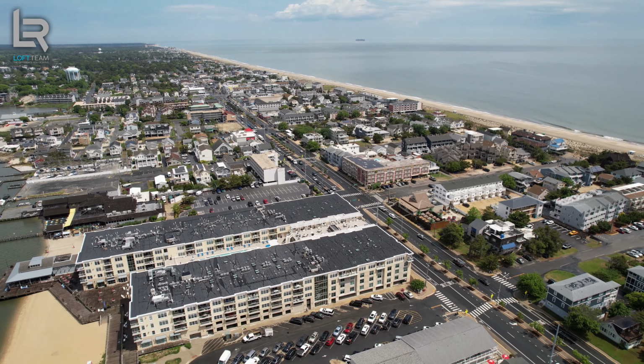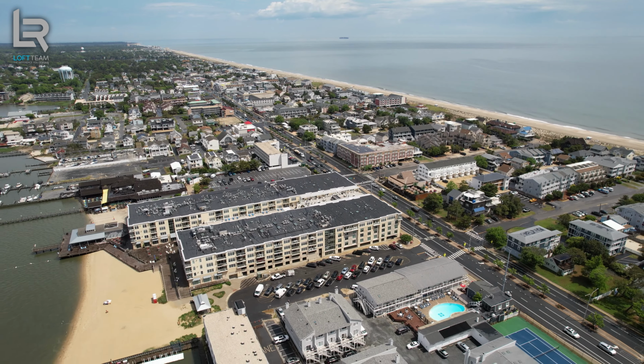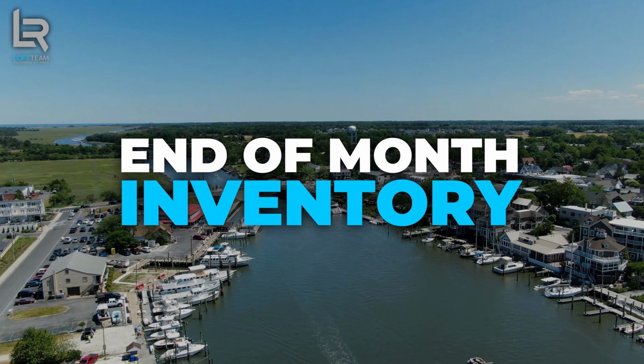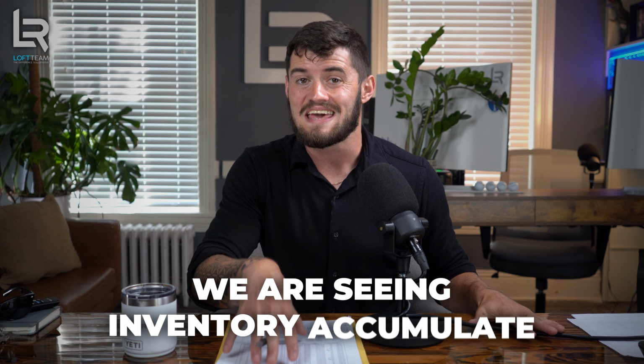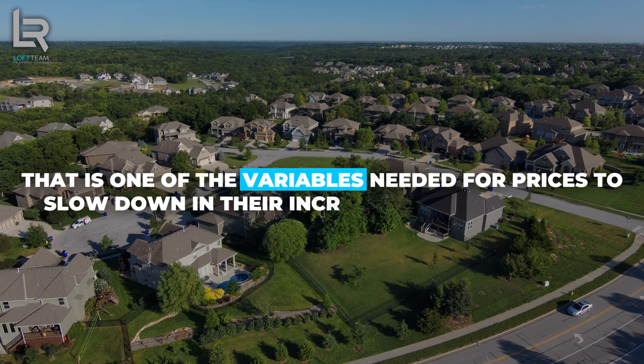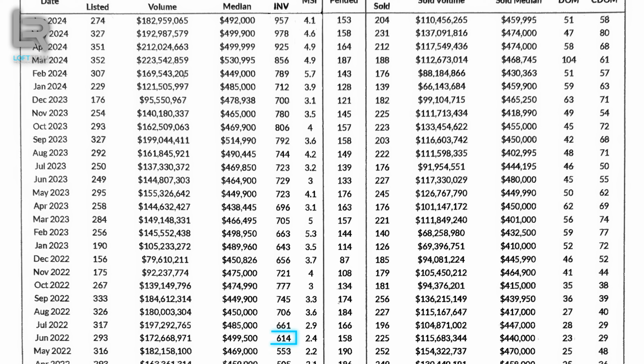Interestingly enough, though, with fewer homes being listed here in June 2024 than in prior years, our EOM, our end of month inventory, is higher than it's been in the prior years. So even though we have fewer homes being listed each and every month than we were last year in Indian River, we are seeing inventory accumulate. And when supply accumulates, that is one of the variables needed for prices to slow down in their increase or even correct. The end of month inventory in June of 2022 was 614.